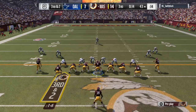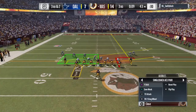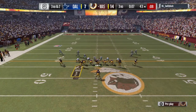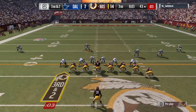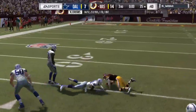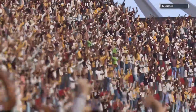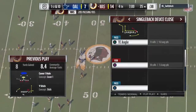And on third down, the Cowboys bringing an extra defensive back. Leopard! No. Check. Patriot! The play clock's running down. Cousins on 3rd and 2. This is caught by Jackson. Back now at FedEx Field. It's the Redskins with the football and the lead as we start the fourth.